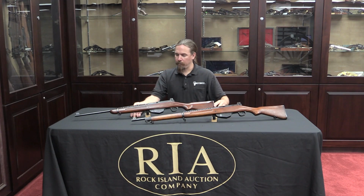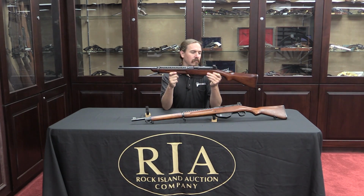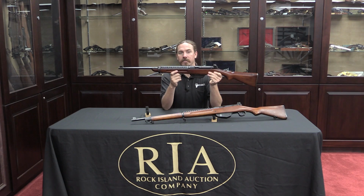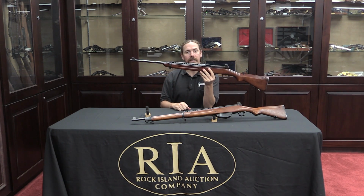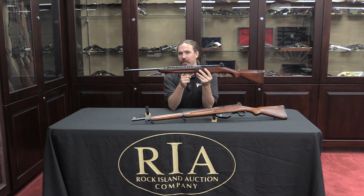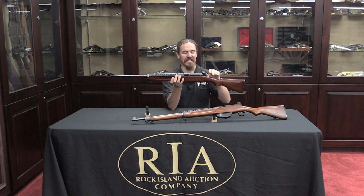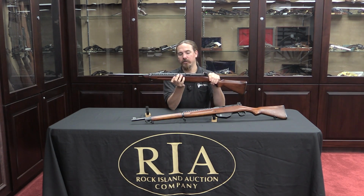So some people are probably going to look at this and be immediately horrified that someone would have the gall to sporterize a Pedersen rifle. Well, don't worry, they didn't. This is actually a factory Pedersen carbine. They were produced intentionally with a rounded, cut-down stock like this. They have a barrel that's actually about 2 inches shorter than the standard rifle. The idea was this would be used by cavalry troops. Fairly typical at that time. We're talking the early 1930s that these were being manufactured.